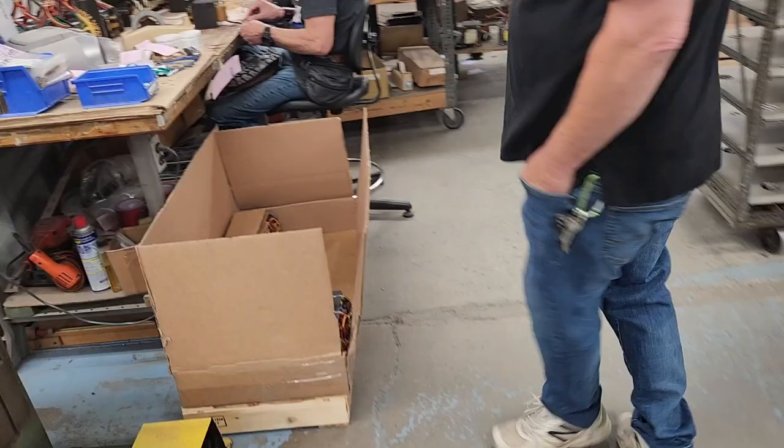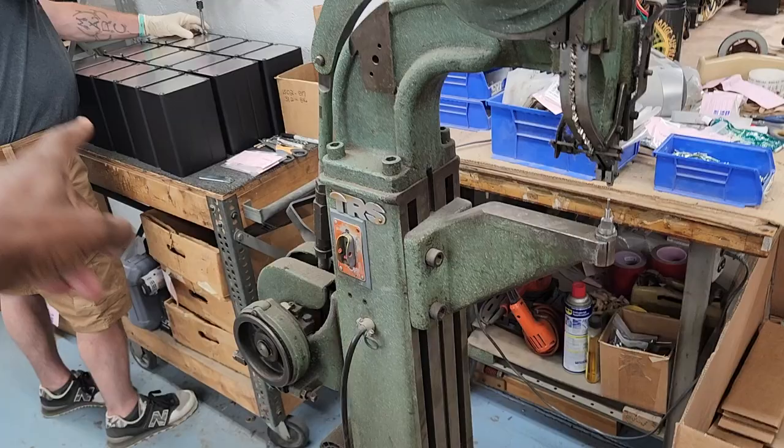So, this is the finished product of the transformer in the pot. Right. Yeah.